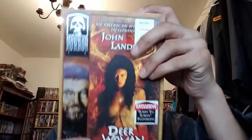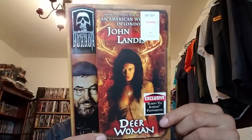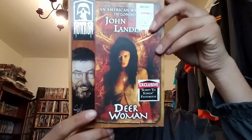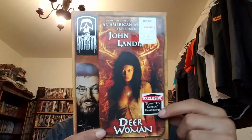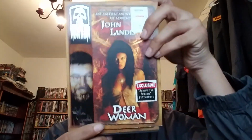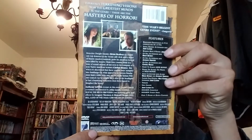The next pile of movies that I have came a little bit later, but they still kept that original logo. It's Masters of Horror. Oh yeah, these are some of my favorite ones. I love how they have the slip covers on them. Half of these I don't have the slip covers on because I got them used. But I was lucky on a few of these. And I remember Best Buy used to have a lot of these for pretty good prices too. So I have Deer Woman right there.